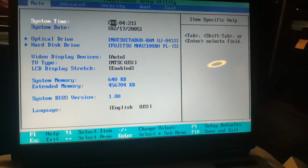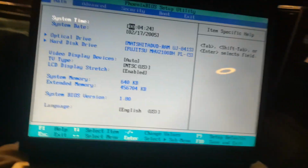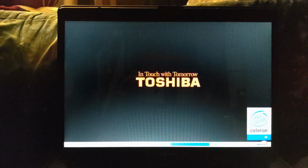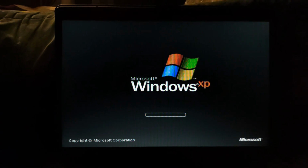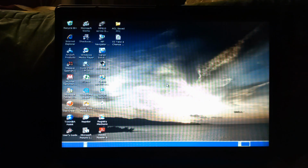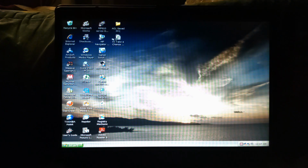Screen looks great, didn't clean it off yet. And it's got a Best Buy sticker on the bottom of it, what's left of it, so it's probably full of malware. Windows XP, the original OS for this laptop. AOL saved that PC. Take a chance. Take a chance on me.